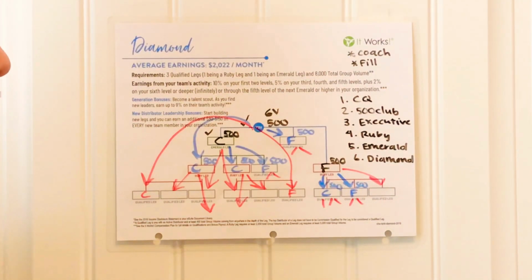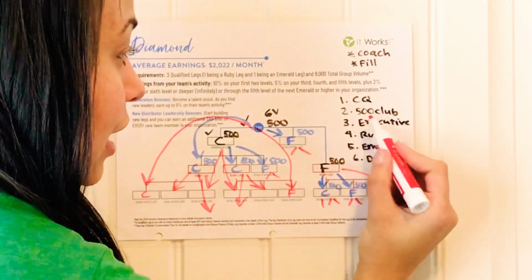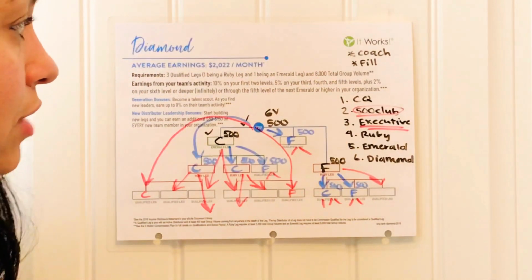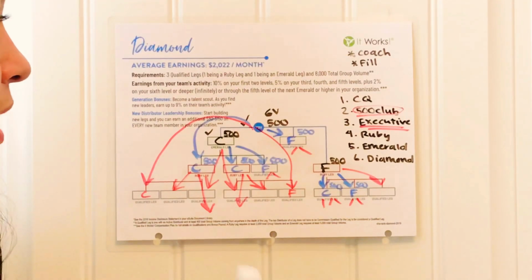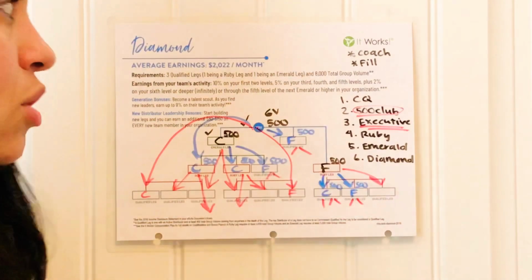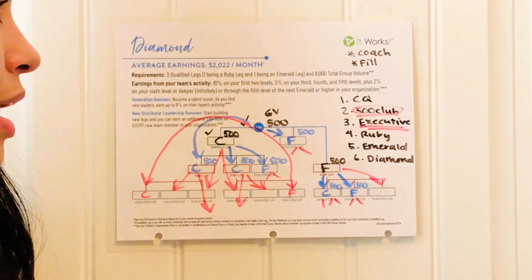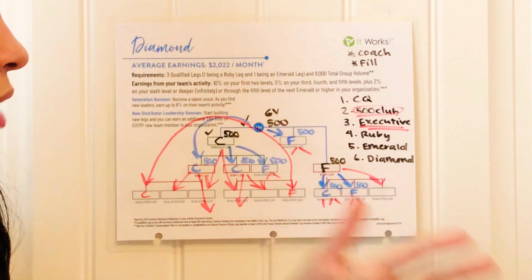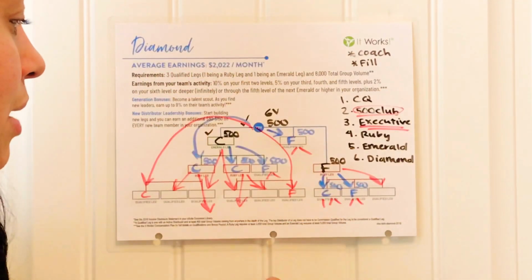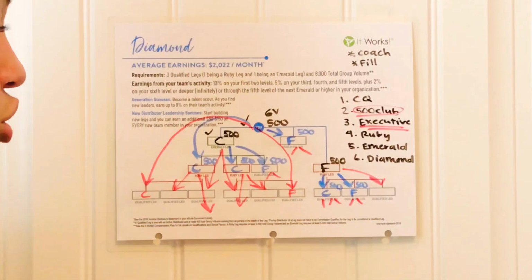And it's really just focusing on these 500 clubs and making a new executive every day. And when you do that, it grows so fast. So it's just focusing on where is all your volume going, and then what are you doing, and how can you get that information to the other people. Okay, so obviously Diamond, if you are a distributor, this should hopefully make sense and not be too overwhelming.